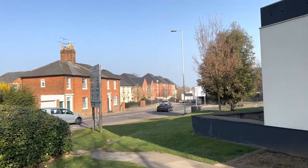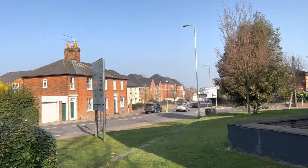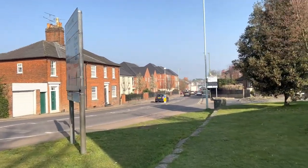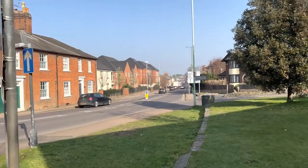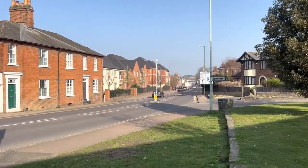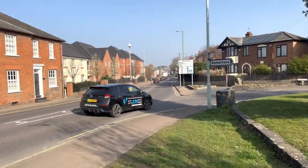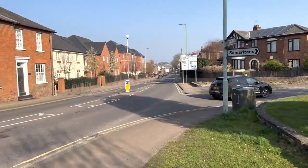Walking onto a busy main road. This is the main A600 road to Bedford. Not a lot to see along here, and you need to walk roughly about 15 minutes, maybe 20, to get to the beginning of Orton Head Common.